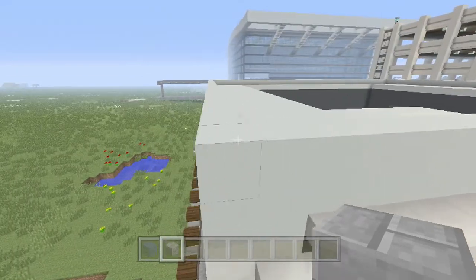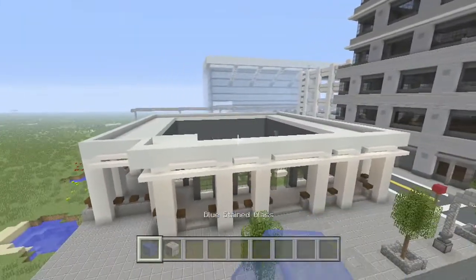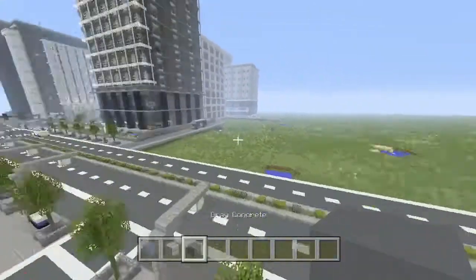Stone bricks. We might just have to go with that. So we're going to have stone bricks on the side, and we're going to have some blue stained glass with some dark gray accents in there. So we'll get that one.